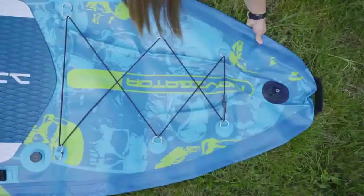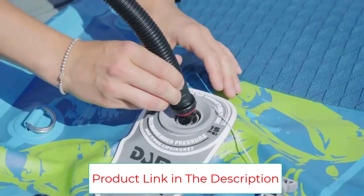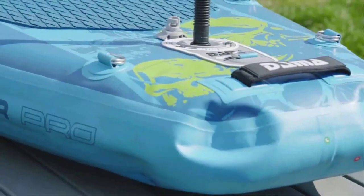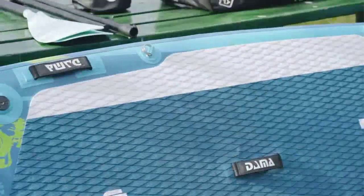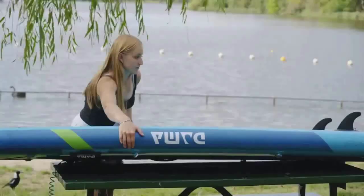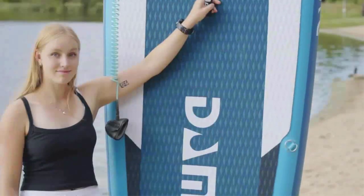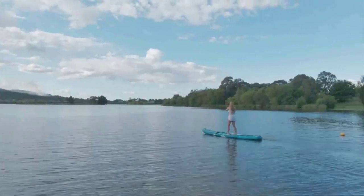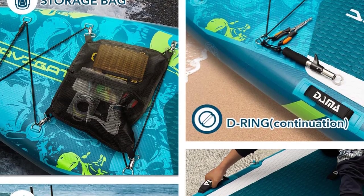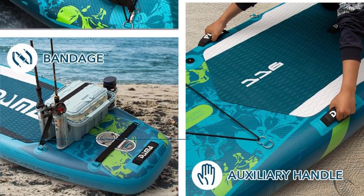It comes with a floating paddle and full accessories, so you have everything you need to start paddling. Made from military PVC, this paddleboard is durable and rigid, ensuring years of use. Plus, DAMA provides excellent customer service and a 1-year warranty, giving you peace of mind. Whether you're into yoga, fishing, surfing, or just enjoying the water with your kids and pets, the DAMA Inflatable Paddleboard is a reliable choice. Extra double steel D-rings. Extra wide 35-inch design. Floating paddle and full accessories.